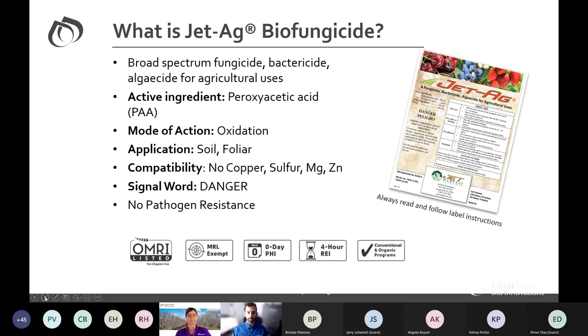You can't have something for nothing in this world. So unfortunately, as powerful as JetAg is, it does come with a danger label. It is very important that your applicators are using all of the necessary PPE that is listed on the label, as JetAg can cause some serious skin burns and eye damage as well. So being safe with JetAg is very important.